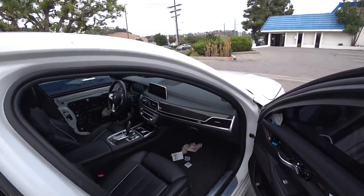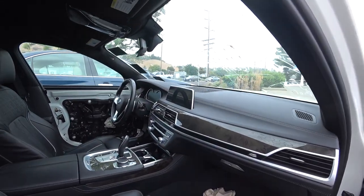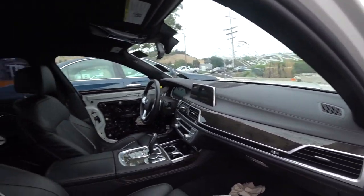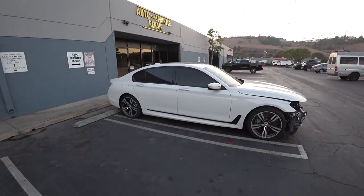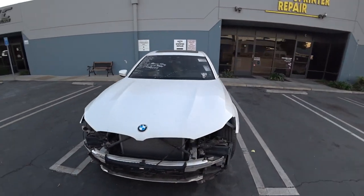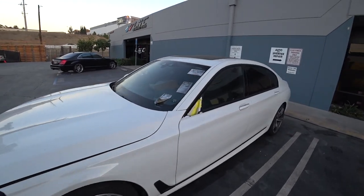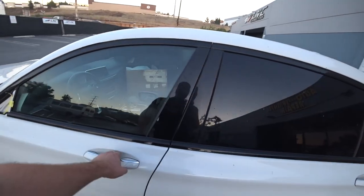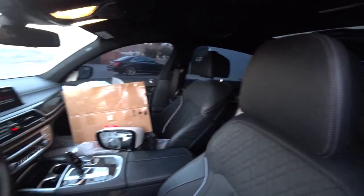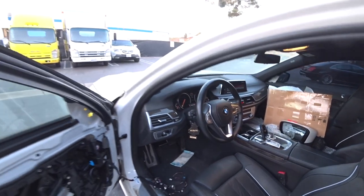Well, this thing is nice. 20,000 miles on it, so fairly new. My beauty. I finally got the parts for the BMW. Let's pull the car inside and start working on it. Look at this beauty. Such a good looking car. Love it. So I got all kinds of parts, everything inside. We'll start working on it right now. Let's go.